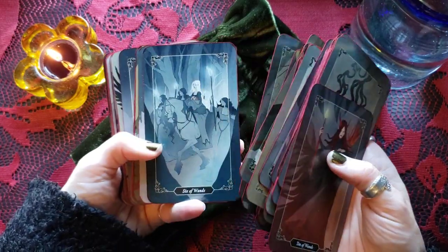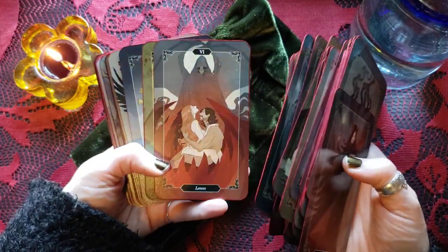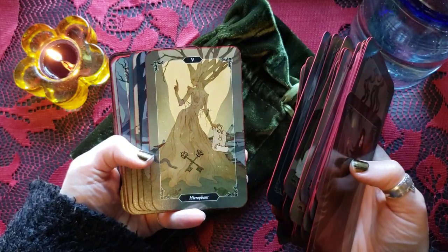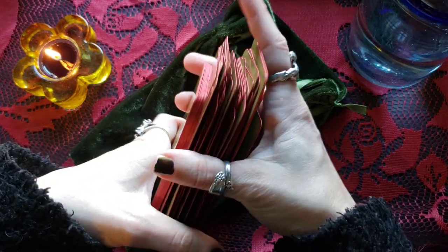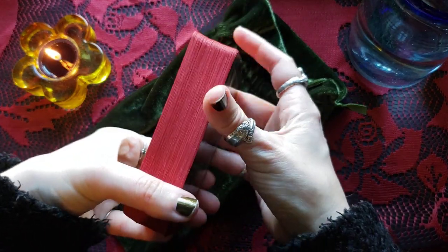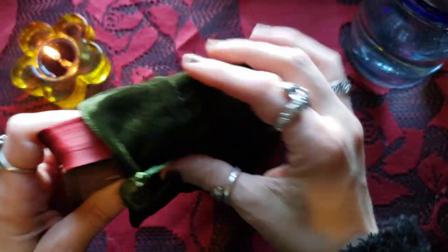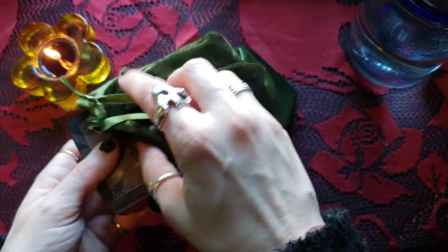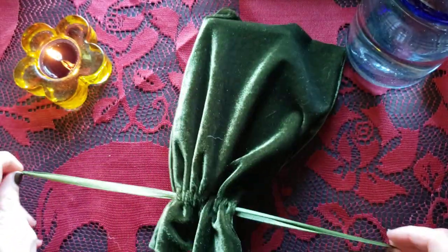And this deck, it gets me. It just gets me. We have a relationship, me and this deck. I really, really love it. And I edged it in red. Very Christmassy, right? I keep it in a moss green bag, and the backings are moss green, but I edged it in red. I wasn't going for Christmas colors, but that's how that went.